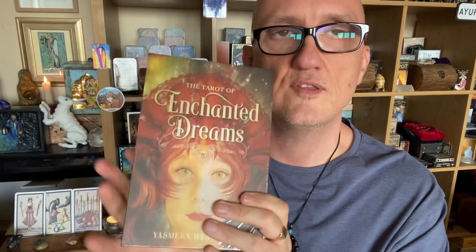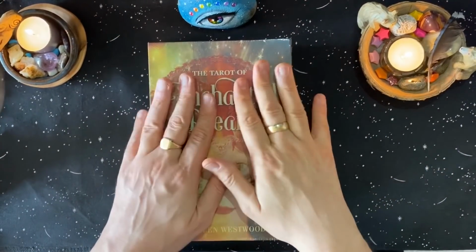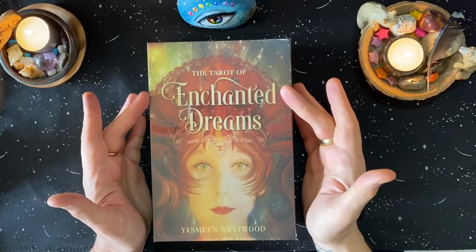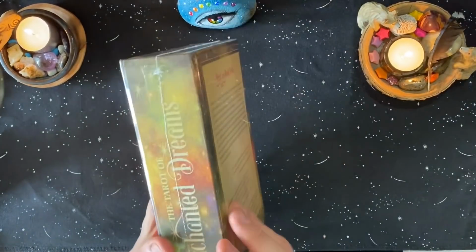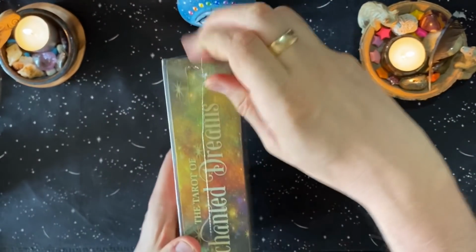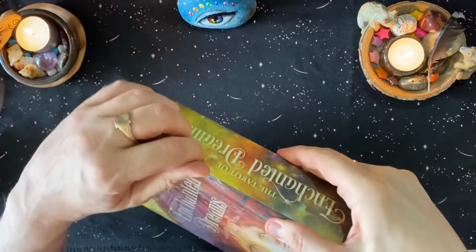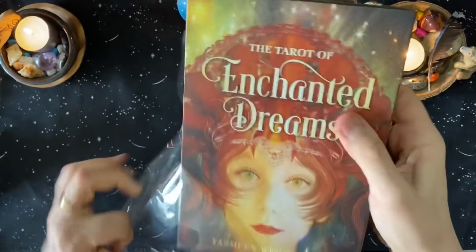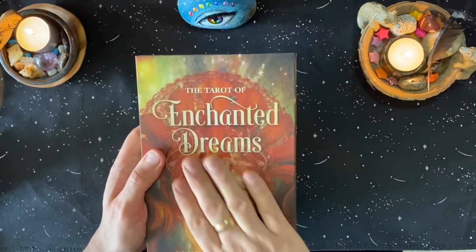So I haven't opened it yet. I thought we'd have a look at this together, so I will flip the camera around and we'll take a closer look. Okay, so let's have a look then. The Tarot of Enchanted Dreams by Yasmin Westwood. I've made a little insertion there so we don't waste time trying to get in. Oh, the box feels lovely.